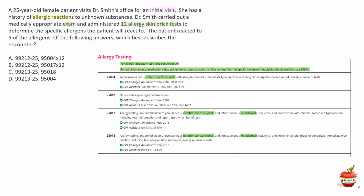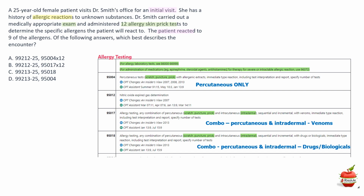The first thing that I want to do is chunk. I've got to chunk my section because if you chunk, it's going to eliminate a lot of things on sight and it's also going to prevent you from wasting time. So 95004 is for percutaneous tests only. 95017 is a combination that involves percutaneous and intradermal, and so is 95018, but the difference between the two is that 17 involves venoms and 18 drugs and biologicals. But all of them tell you to specify the number of tests.